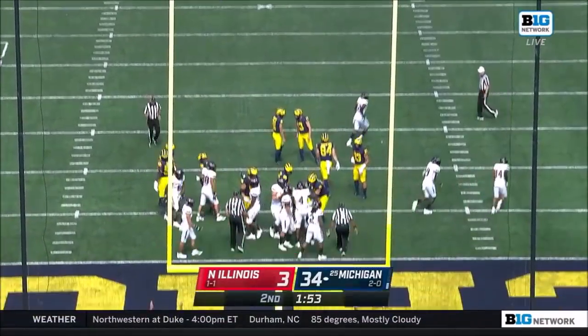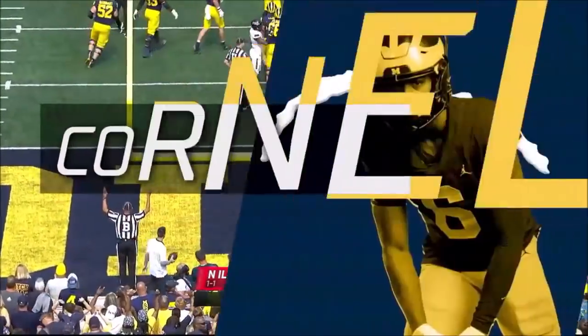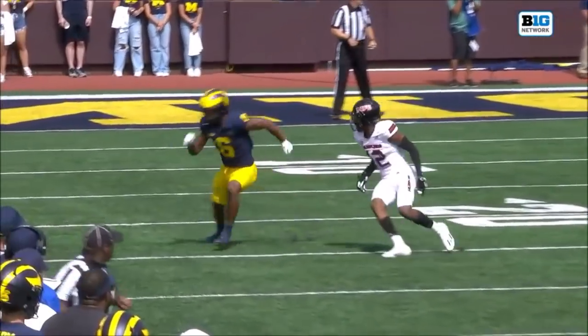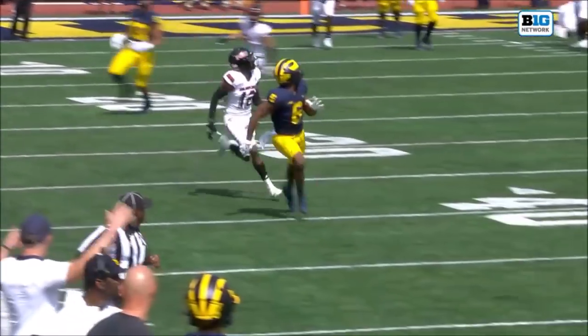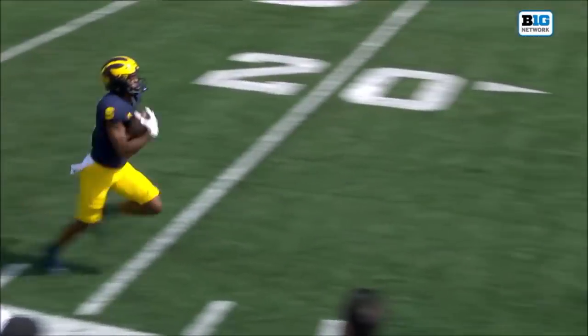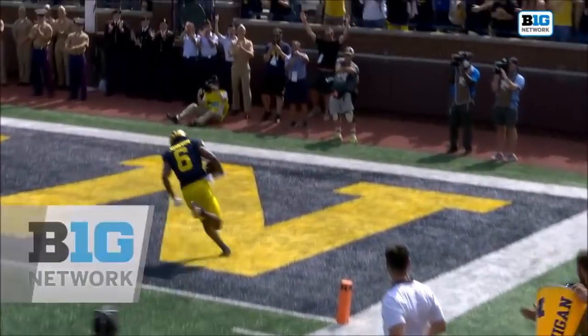Extra point. Well, they have not thrown the ball a whole lot the first couple weeks. Cade McNamara says, I can air it out. A career long for McNamara as he finds Johnson, and Johnson does the rest.